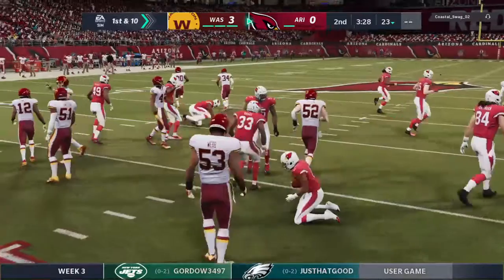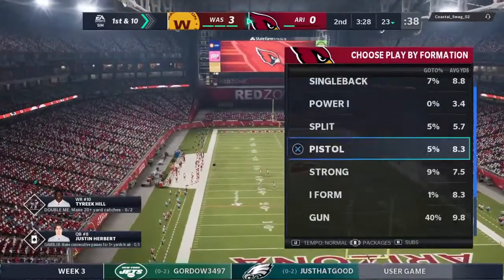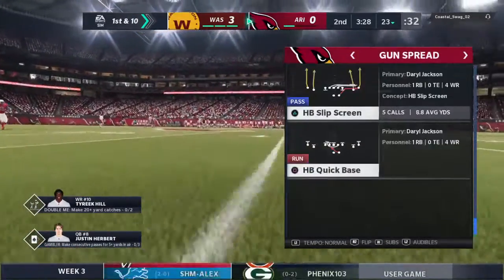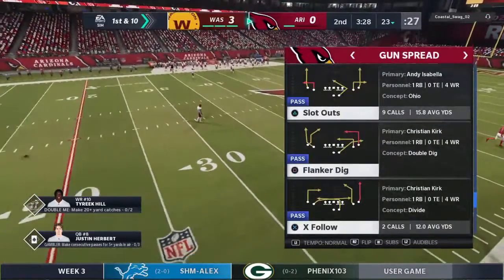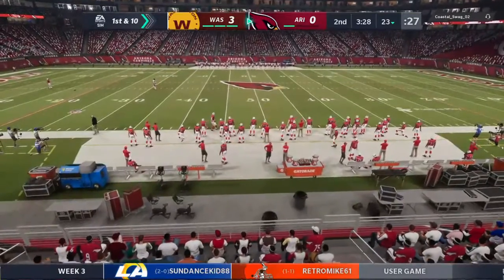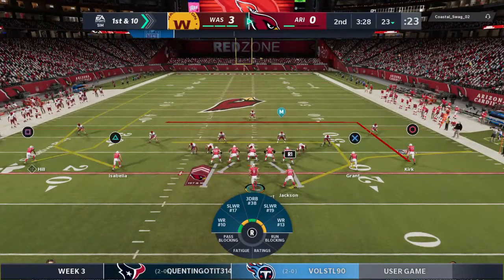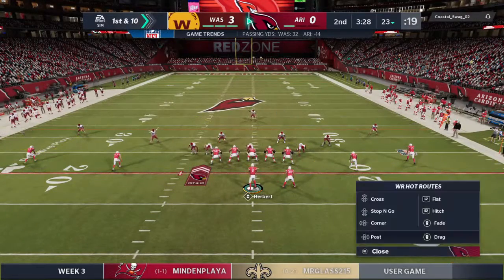Jakeem Grant on the return. The Cardinals take over 1st and 10 at their own 23-yard line. Arizona's offense at the line, ready to get their drive started. And the results for them have not been strong to this point. 2 drives have ended in a turnover and then a punt.